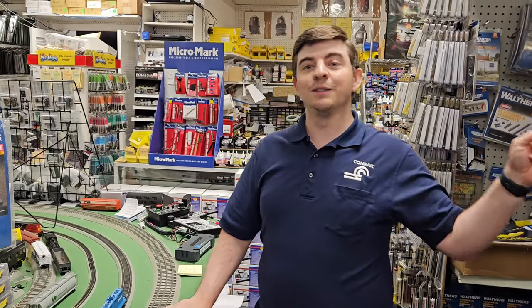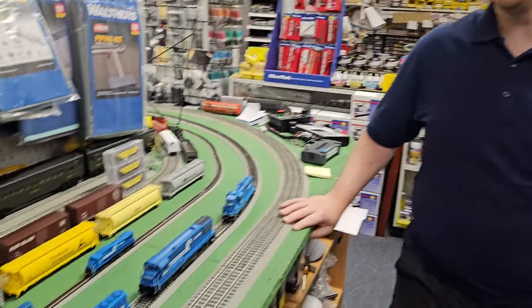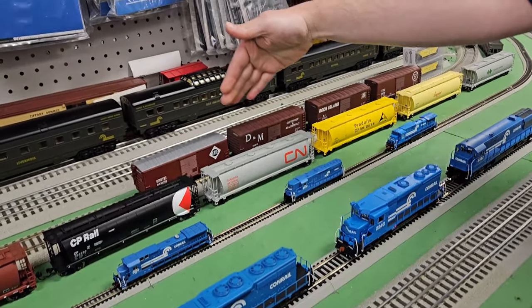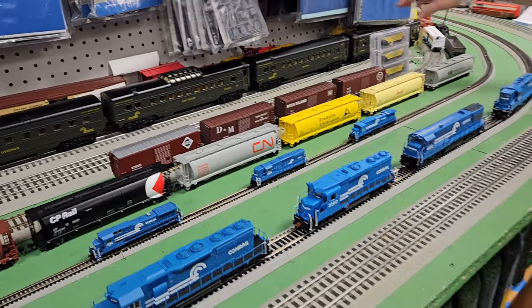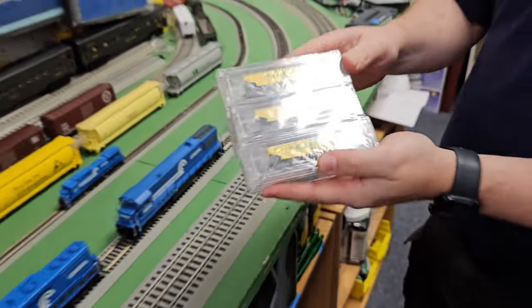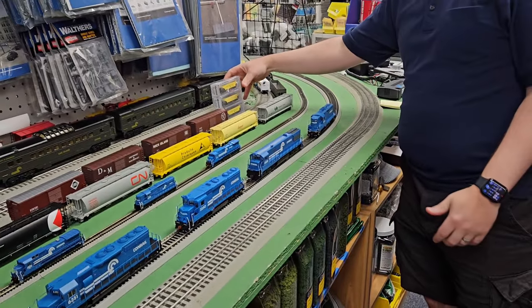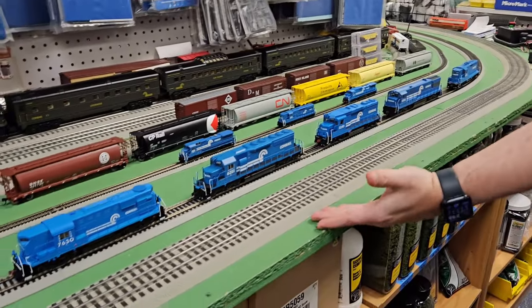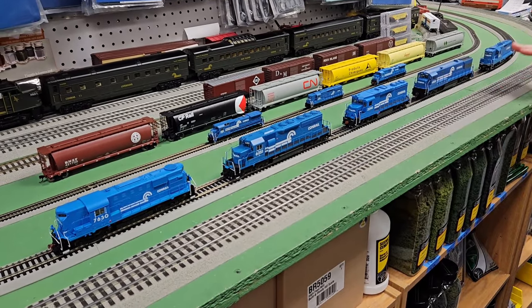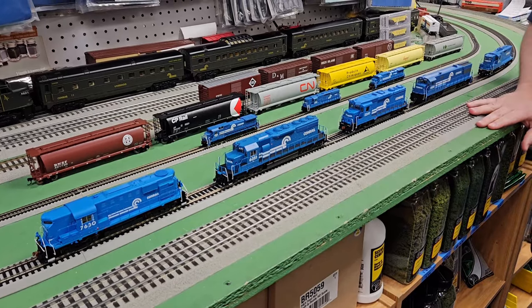Hey, speaking of Super, let's take a look at some things that we saw here on today's show. From Walthers, we had these cylindrical hoppers. We also had these modern boxcars. And we had this 3-pack of hopper cars here. And then we had a whole bunch of different things on our Conrail show. We have N-Scale and HO diesel locomotives from various different manufacturers. A lot of different awesome Conrail action happening here. So it's a really good show that we had. So if you're a Conrail fan, I hope you are.